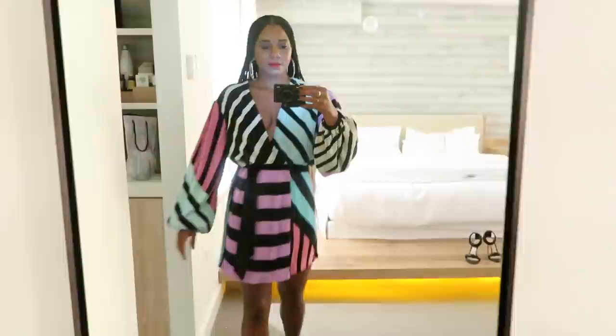Let me give you a better view. This is the dress. And I feel glorious in it. And you can see my makeup a little better too. I did a little something different using Laura Mercier Caviar Eye Sticks eyeshadow, and I love those.